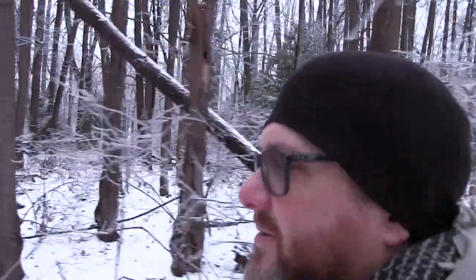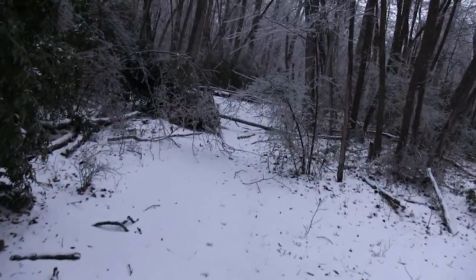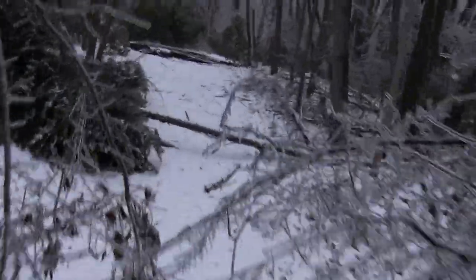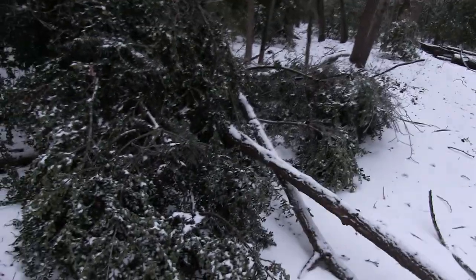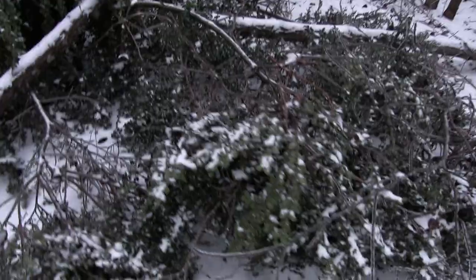Had to shovel some snow and ice off the driveway. Oh, look, there's all kinds of trees down. This is nature's way of pruning, you know? All the weak ones fall. Here, let me show you. That guy didn't make it. You can see how pretty it is out here, and this is why I come out here.